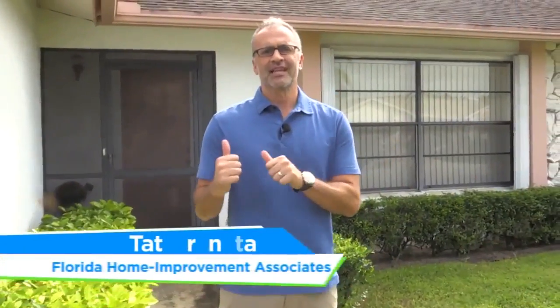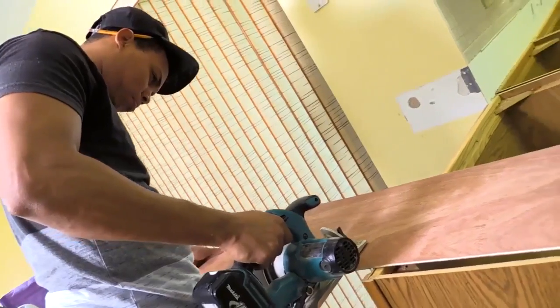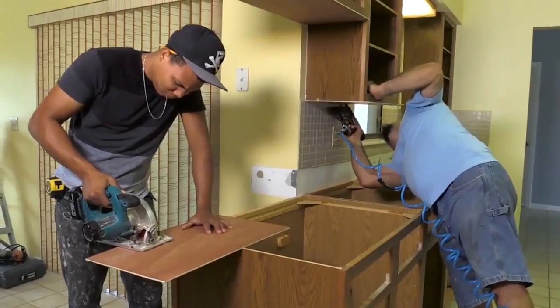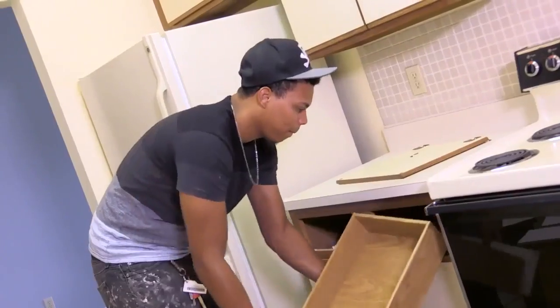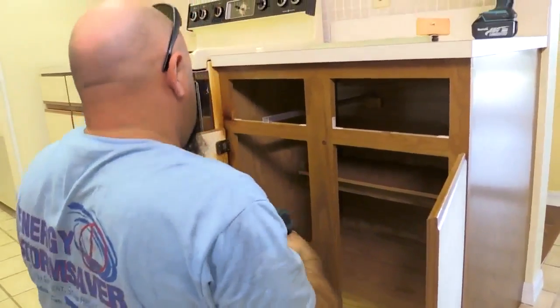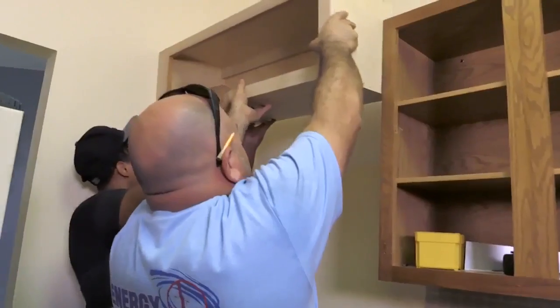So when we were here last time, we had just finished prepping the entire kitchen. We were installing filler to the cabinets so that we could have a smooth surface to do the laminate. We removed all the cabinet doors, removed the drawer boxes, prepping the area for all the new materials that come in. And today we're going to find out how things are going and see the finished product.